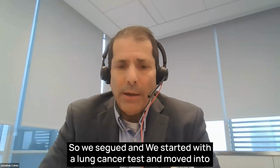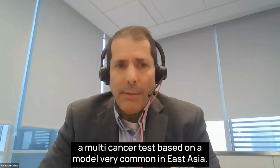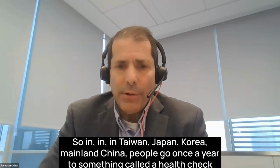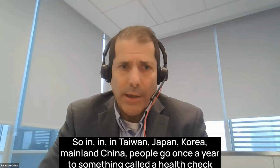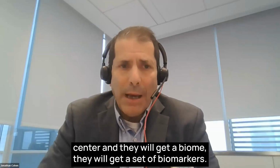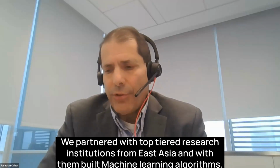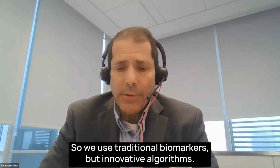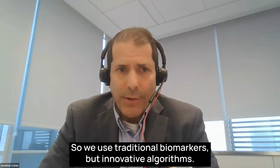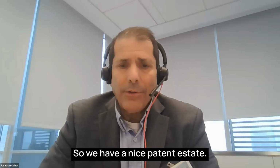So we segued and we started with a lung cancer test and moved into a multi-cancer test based on a model very common in East Asia. So in Taiwan, Japan, Korea, mainland China, people go once a year to something called a health check center, and they will get a set of biomarkers. We partnered with top-tiered research institutions from East Asia, and with them built machine learning algorithms. So we use traditional biomarkers, but innovative algorithms, and that's been our approach, and have been able to get patents for that. So we have a nice patent estate.